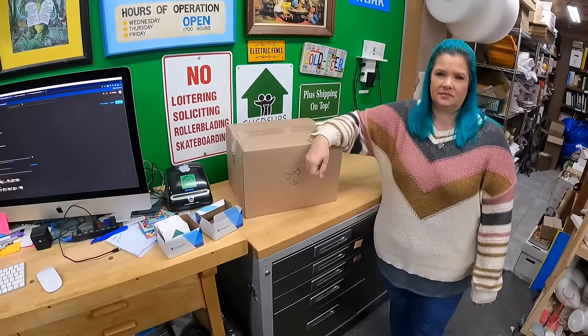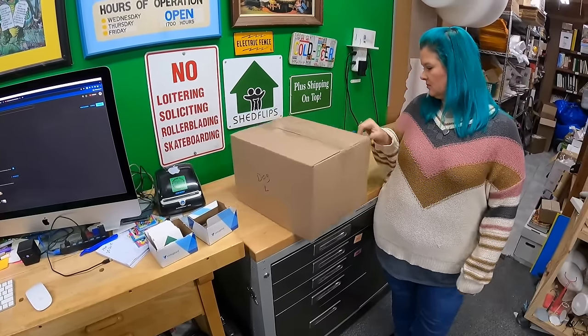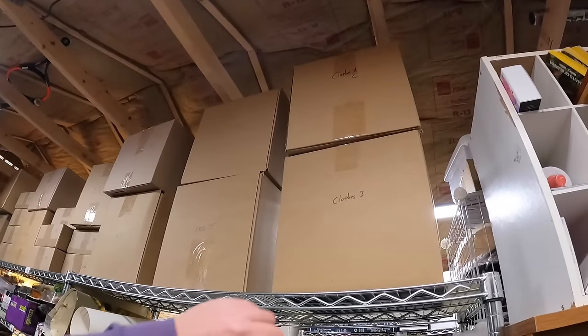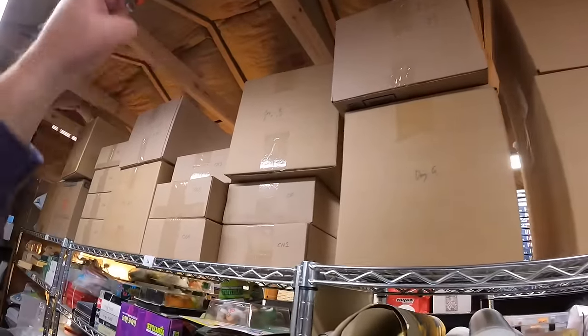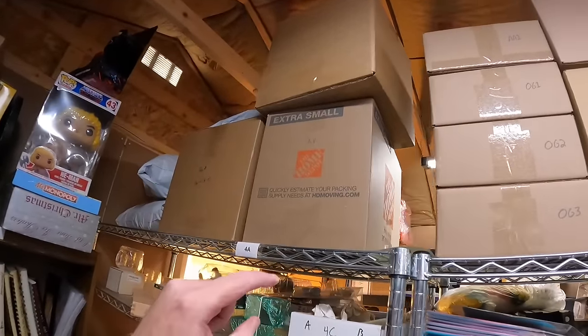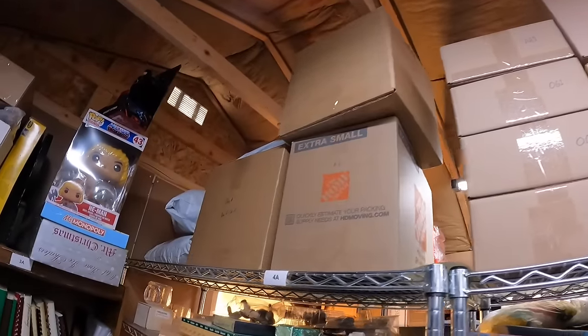But we are going to go ahead and pull all the dog boxes down and inventory the contents of each one. In some cases, we may be able to combine some more boxes together. As you can see, we have one box there. Those are closed boxes. Dog, dog, dog. Not dog. Don't know.